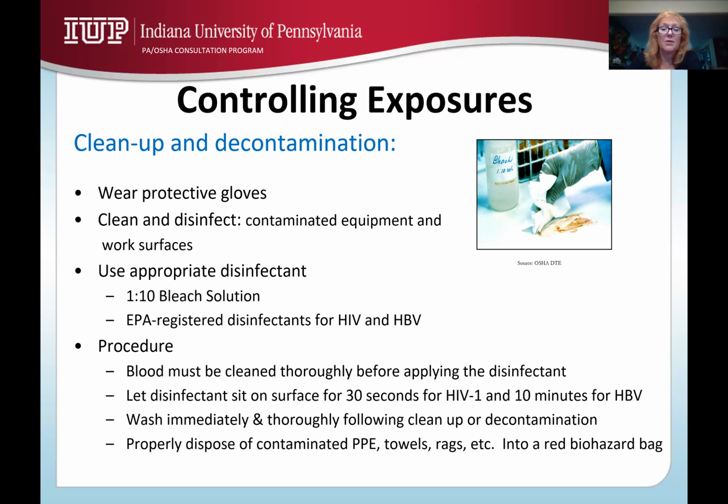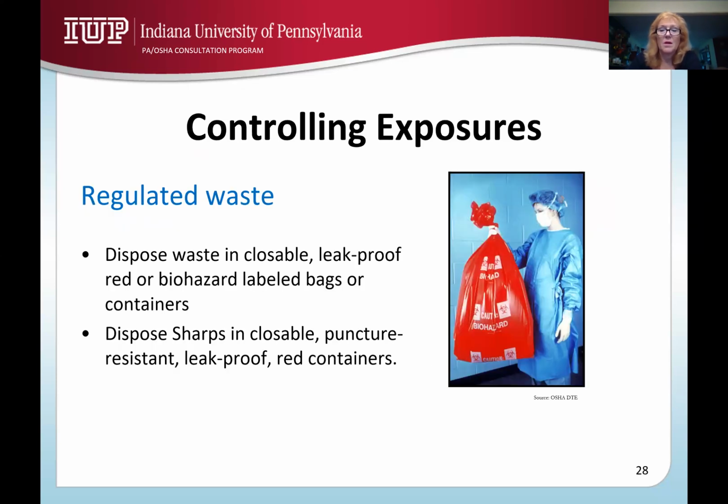Wash immediately and thoroughly following a cleanup or decontamination, and of course, properly dispose of any contaminated PPE, towels, rags into a red biohazard bag. Here's a picture of a red biohazard bag. It should be closable, leak-proof. It should have a biohazard label on it. Sharps should be disposed of in a closable, puncture-resistant, leak-proof red container.